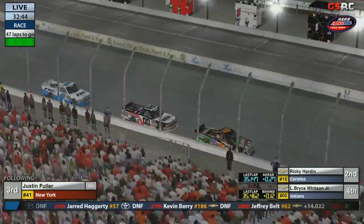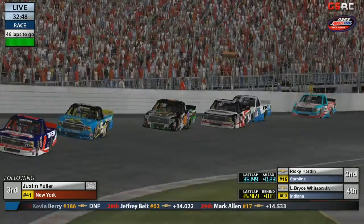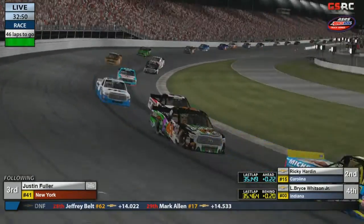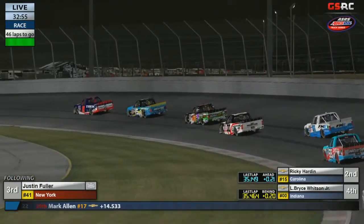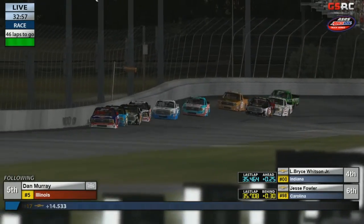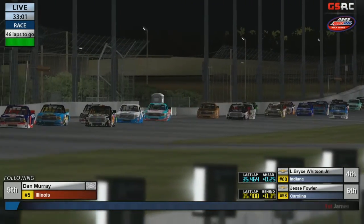Yeah, Justin Fuller, as you say, takes place away as the field completes lap 34 right there. They currently go on to lap 35. Here comes Dan Murray. He was trying to power it around the outside of Bryce Whitson. That wasn't going to happen, though. Oh, Fuller got a really good run. He's already on the inside of Ricky Harding for second.